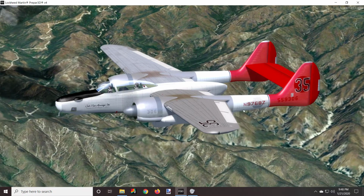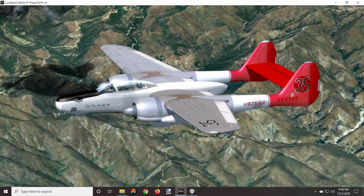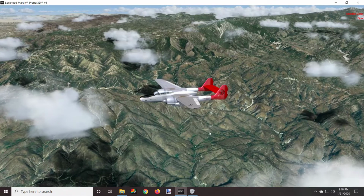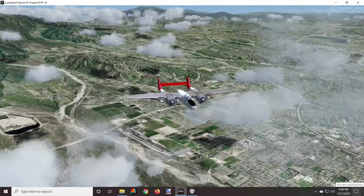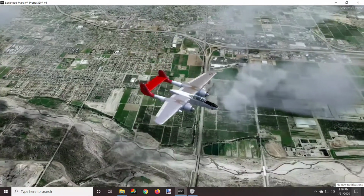You can still see there are imperfections. I still need to work on the alpha channels to get rid of some of these numbers from the base aircraft that I'm basing these textures on.